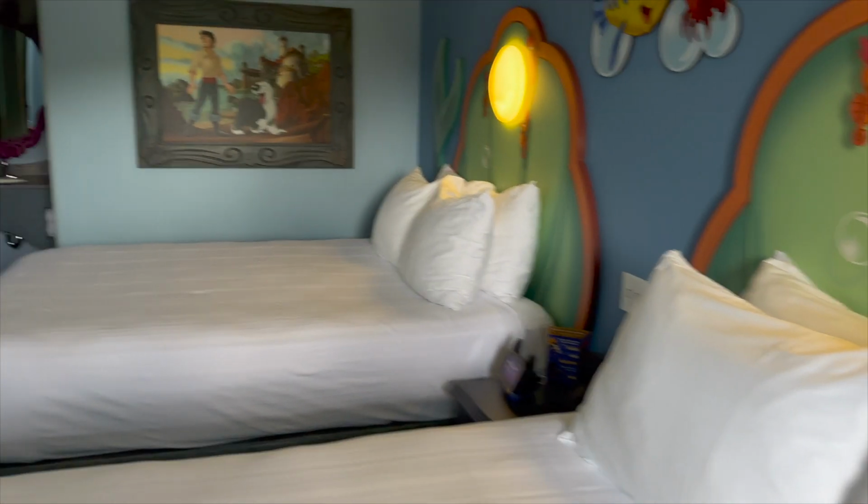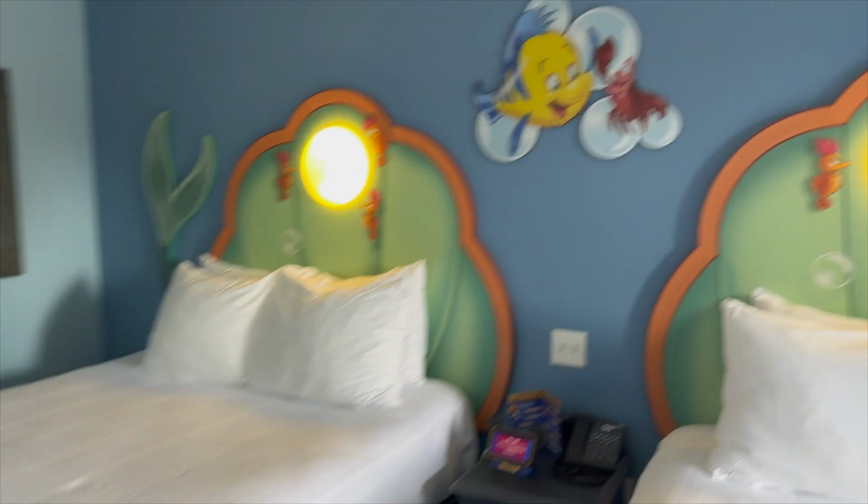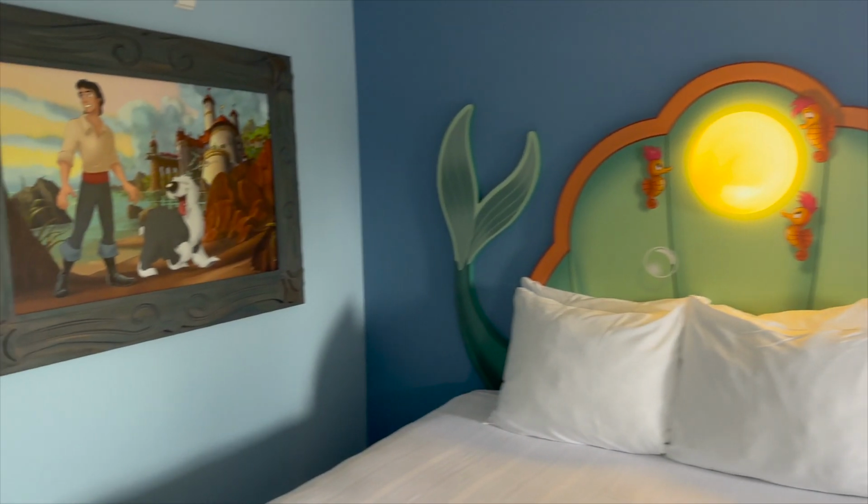The standard rooms where we stayed in this resort are lovely, very similar to other standard rooms at other Disney Value resorts, but themed after the area in which you're staying. The rooms have 2 double beds, a separate bathroom and sink area, and plenty of room in general.